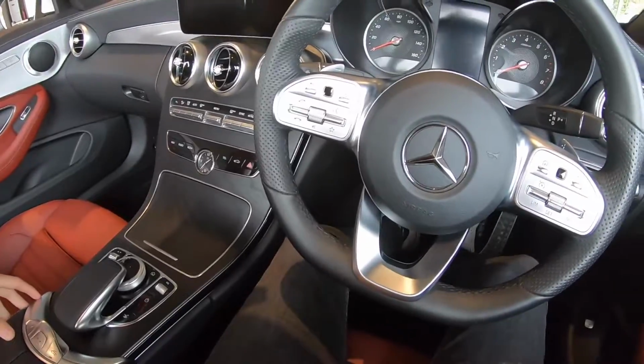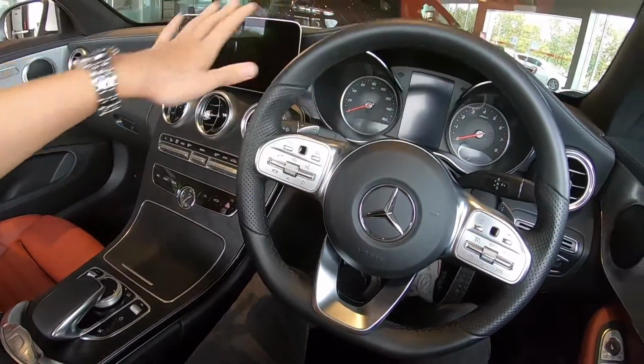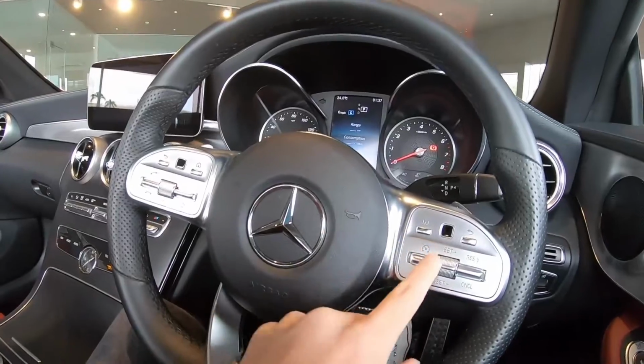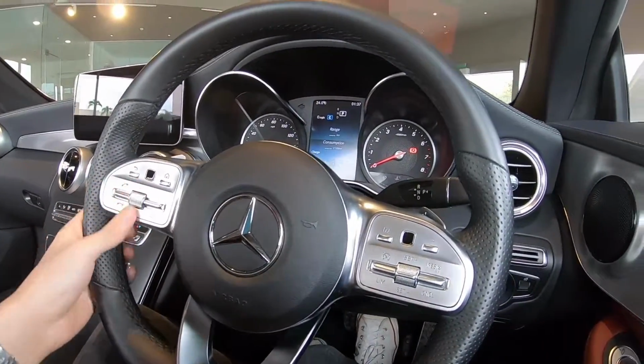Let's try the sound insulation. Now that you can hear a little bit of noise from the cafe, let's try to insulate it. Alright. Oh no. No, higher, no, lower. Okay.